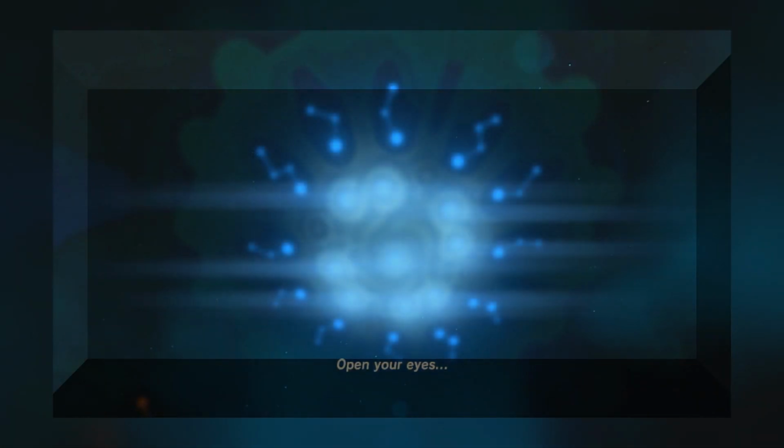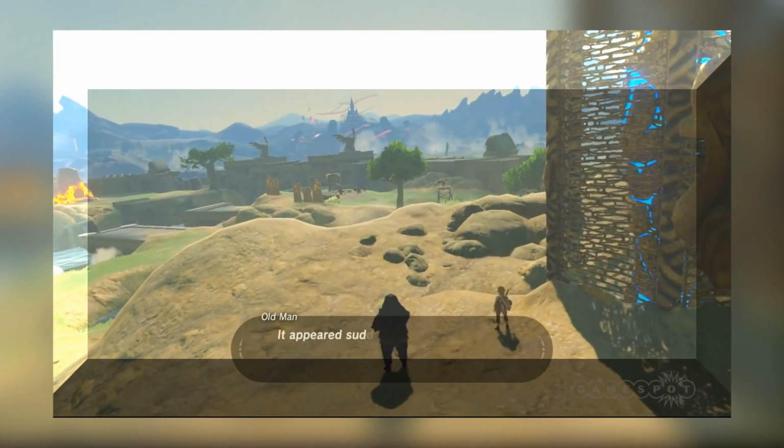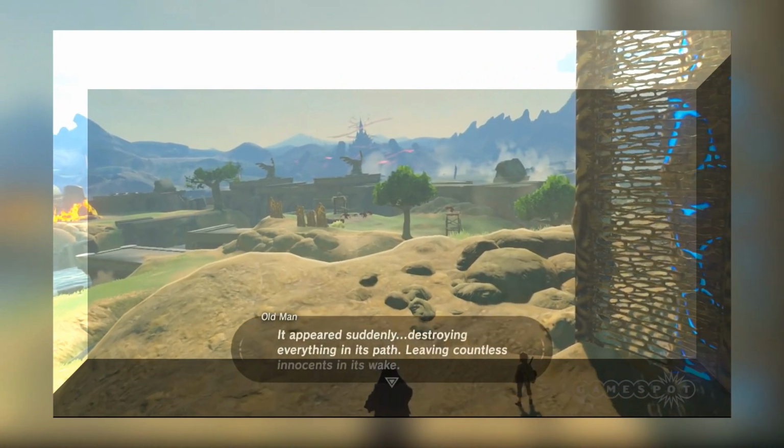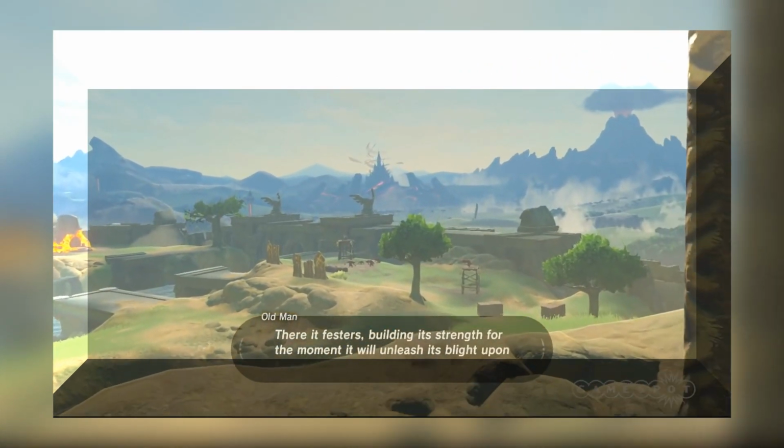Now the E3 demo of Breath of the Wild has brought a lot of new stuff to the table. And one of those things is Calamity Ganon. Link is awakened from his sleep and guided by a mysterious female voice throughout the ruins of Hyrule. He learns from an old man that a being called Calamity Ganon has appeared 100 years earlier and destroyed much of Hyrule before being sealed in Hyrule Castle.